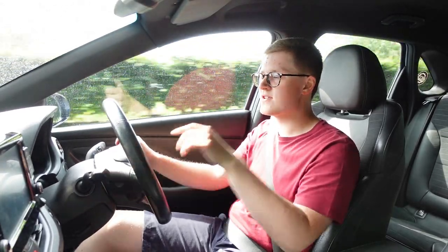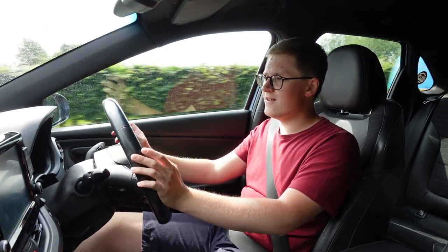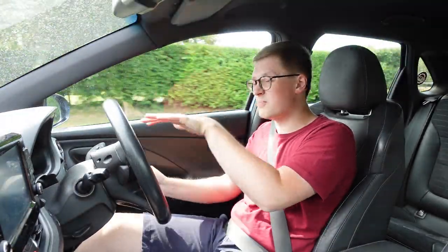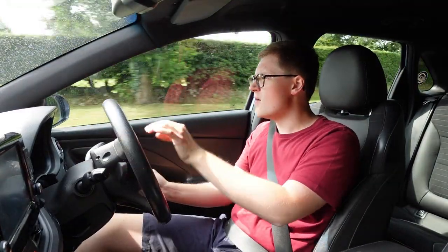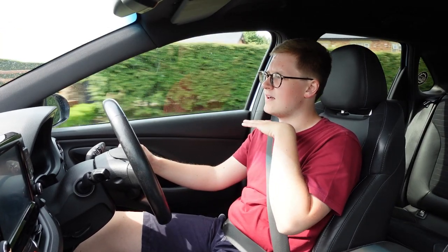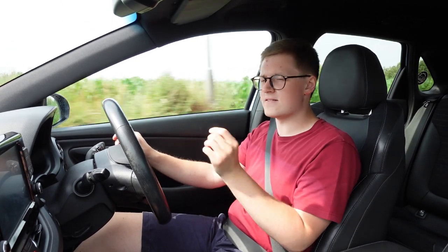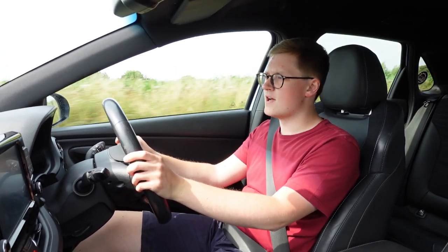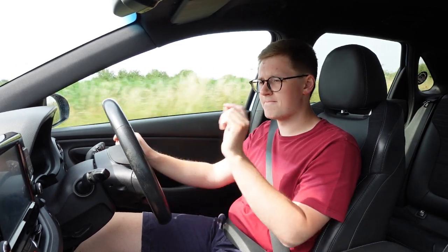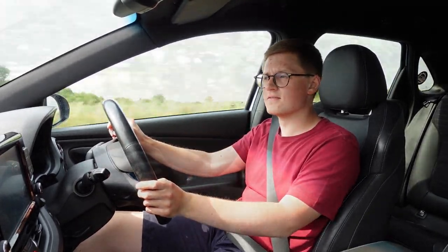So I have set N custom mode that I've just gone into now, and I've set the suspension to normal. So the dampers should now have softened off, and already I can feel that instead of skipping over bumps and trying to drag me places, the car is now gliding a little bit more easily across the surface. I can still feel everything, it's still firm, but it's no longer uncomfortable. So if you're going to get one of these, don't drive it in N mode, drive it in N custom and put the suspension on normal, because this is just ridiculous.